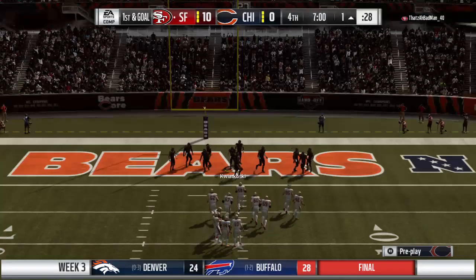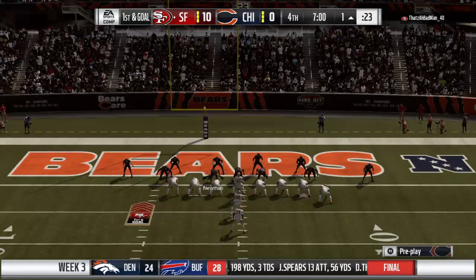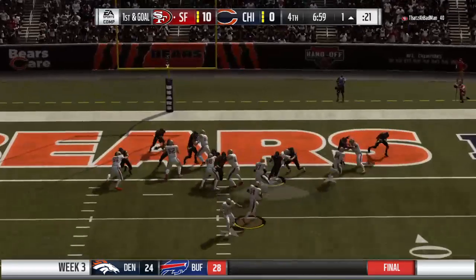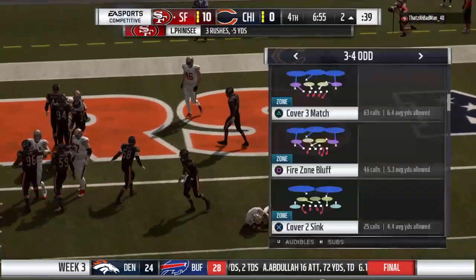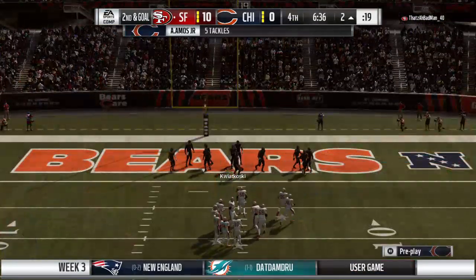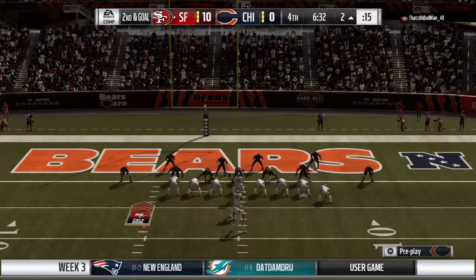A good chance now to put this game on ice. This is 1st and goal. They'll try and run for it on 1st and goal. And he'll actually lose a little bit of yardage here. Back to the 2. That's going to go as a loss of a yard, and it'll be 2nd down. Back at the 2 now. Here's 2nd and goal.